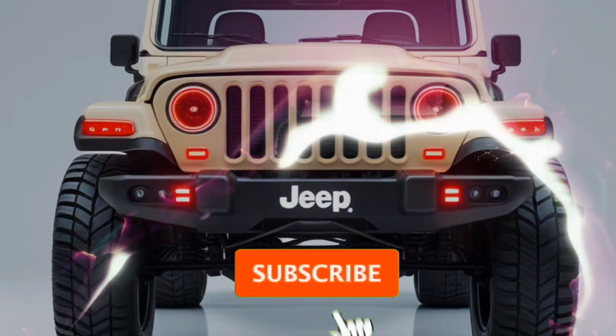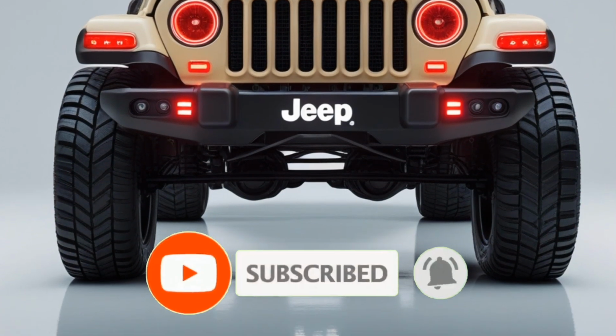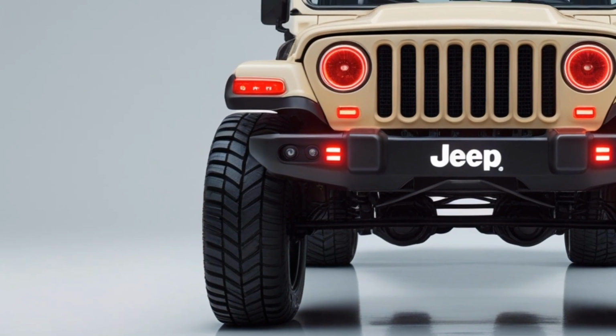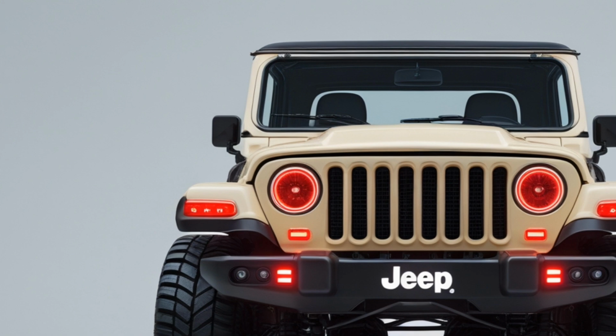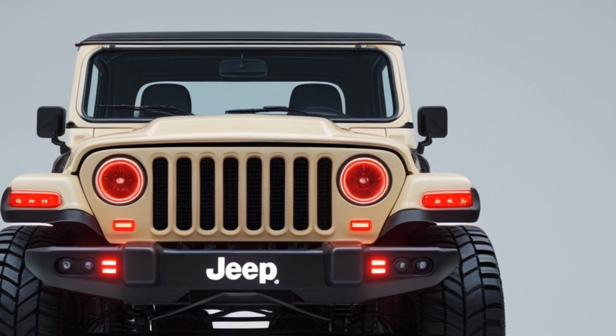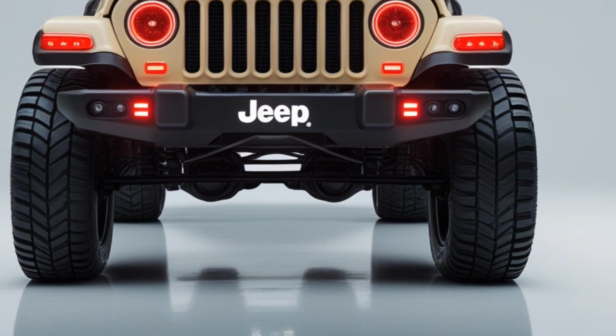The 2026 Jeep Willys 4x4 pickup isn't just a truck. It's a throwback to an era when function ruled form, when durability was expected and not questioned, and when a vehicle was an extension of your spirit for adventure. This machine is more than a tool. It's a companion for the wild, a relentless force of engineering heritage combined with modern precision.